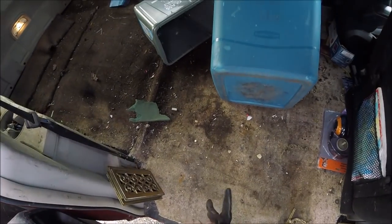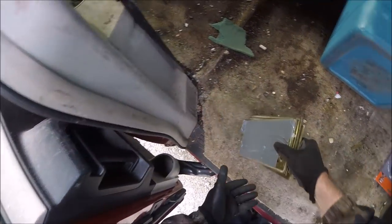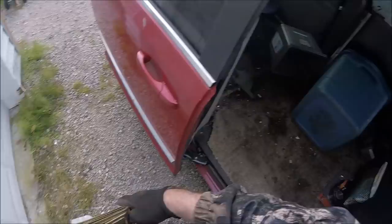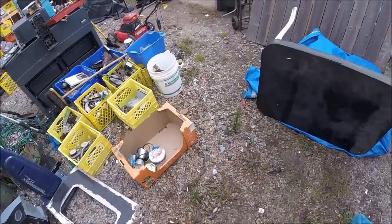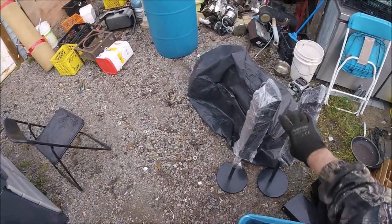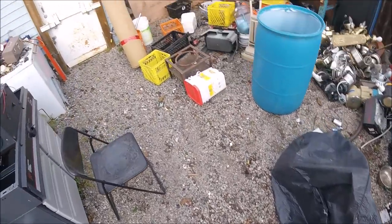Okay, so I did get this for the job. Brass, pretty heavy. Couple ornaments here. Little coat hooks, but the brass, I'll keep those. I've seen a big fridge up the road, so I'm just kind of making some room here. Got these speakers. I don't know if they're any good. And I got the kids' bike from yesterday.